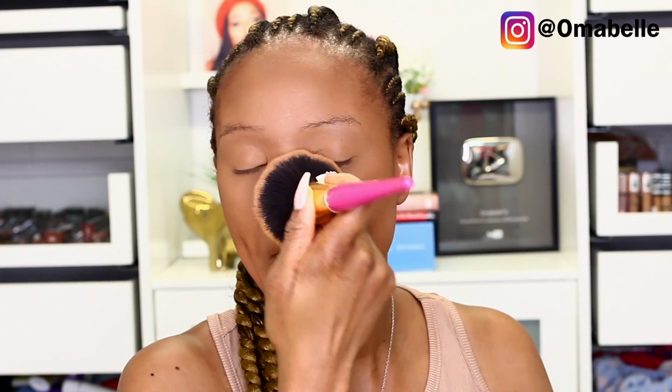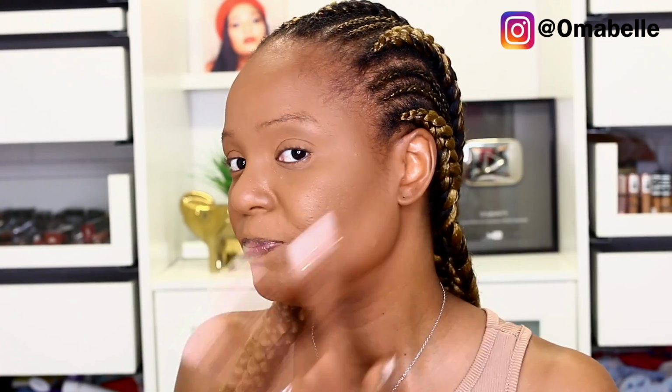I'm going to go in with the Beauty Crush large finishing powder brush, and I'm just going to use it to run all over my skin, and this will make sure that there is no demarcation, no lines between the contour and the highlight. You want your face to look just the same. You don't want anyone looking at your face to see where you contoured and where you highlighted. So going in with a neutral brush just helps blend everything together.